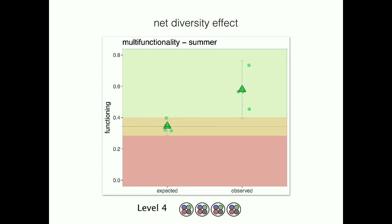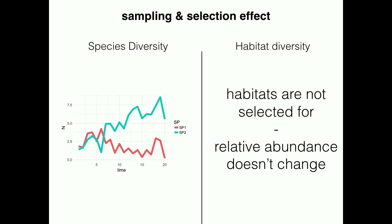But before we go further, I would like to take some time and talk about which kind of diversity effects we can expect if we talk about habitat diversity as opposed to species diversity. And if you look here on the right, species diversity, one effect we are probably most of us are familiar with is the sampling effect in combination with the selection effect, where a high-performing species is selected for increase in abundance over time and therefore drives the diversity effect. This cannot happen in our experimental settings. The cores don't change in surface area, and the cores are also not selected for.